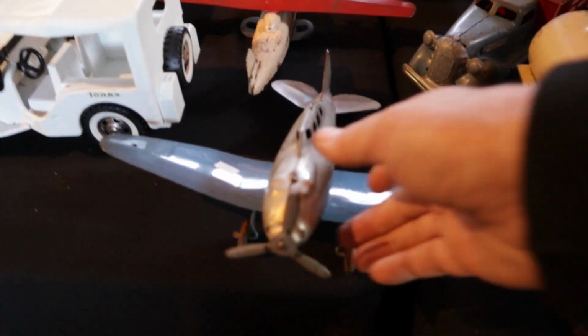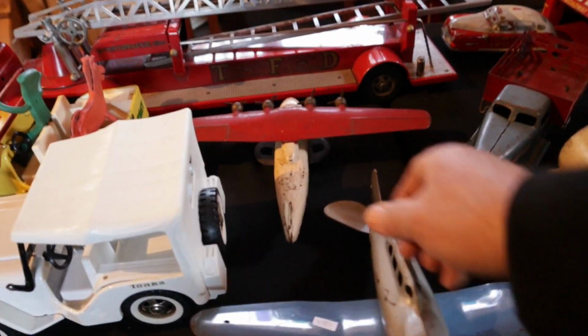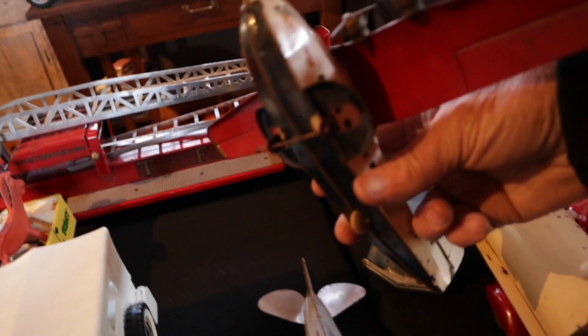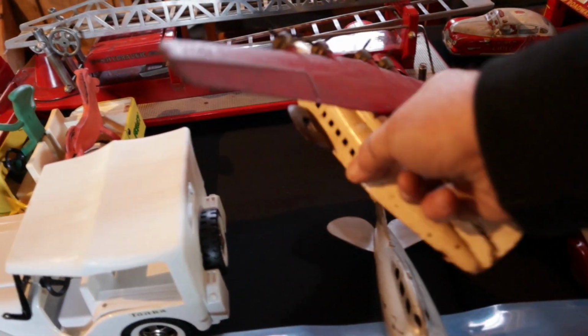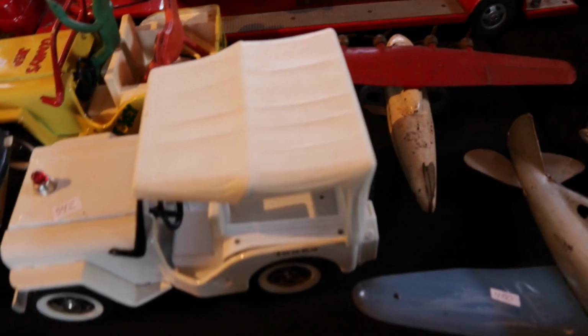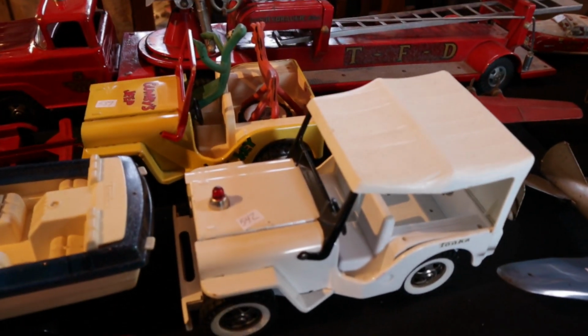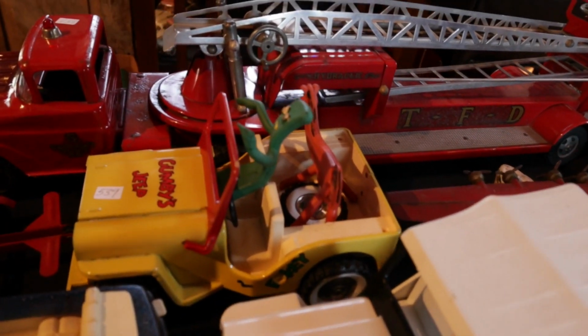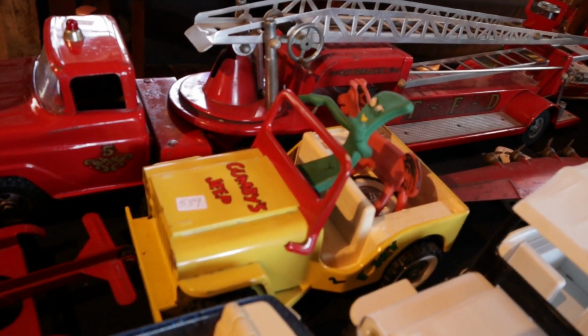Some great early pressed steel airplanes. Wooden wheels. This one's missing a bit of its landing gear, but the China Clipper, great plane there. Some really nice Tonkas, great shape. The Jeep. And then we've got Little Beaver, I think it is, for the Gumby and Pokey. And they're in their Jeep there.